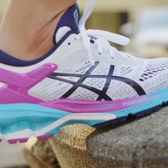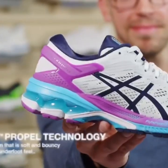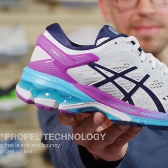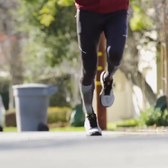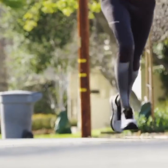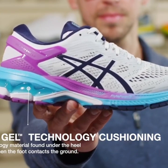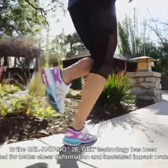This is thanks to a larger section of flight foam propel technology that runs all the way from the heel to the forefoot and gives you a more bouncy experience underfoot. The aggressive sculpting lines in the heel allow for the compression to be greater upon landing, and so it gives you a softer impact when you hit the ground.